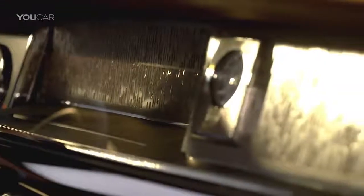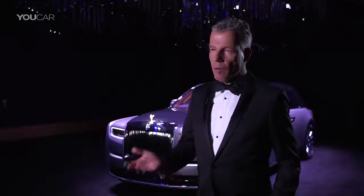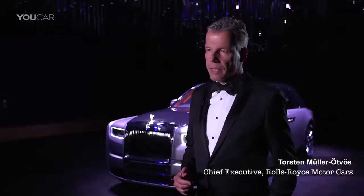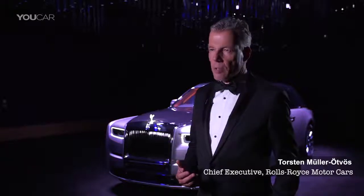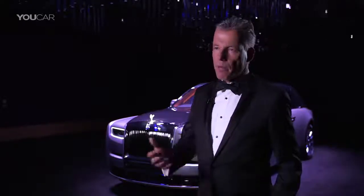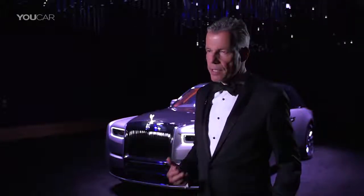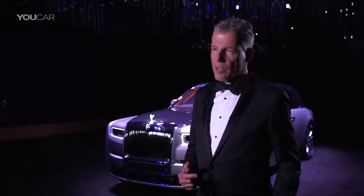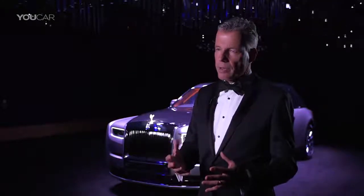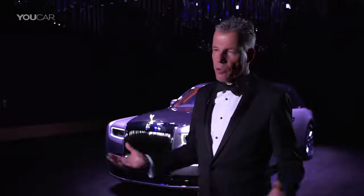I mean, Phantom is the longest lasting model name in the automotive industry, over 90 years now, and Phantom carries quite a long legacy and history. It was the car for men of state, kings, queens, captains of industries, stars of film and stage. So it always was in the moment where history was made, and for that reason it is a fantastic moment to launch the car.